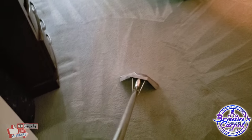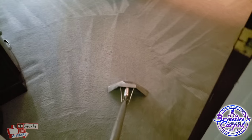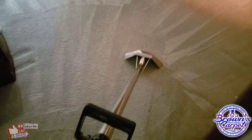Have you noticed it yet? What's wrong with my wand as I'm extracting the carpets? Do you see the streaking? That means something is caught in the line, and that's why the wand is streaking like that.